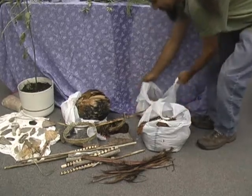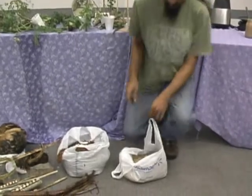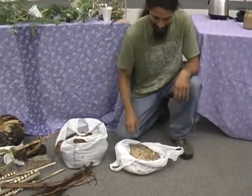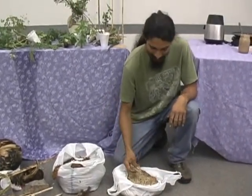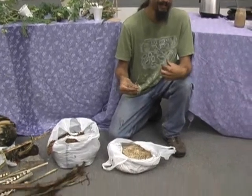Here's one of the first grasses that I experimented with. It's called rescue grass. I was obviously able to gather an enormous amount of grass seed in less than an hour. The problem is it's very difficult to get out of the chaff, and the seed is very small. So this one I would not go after again.